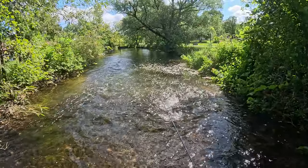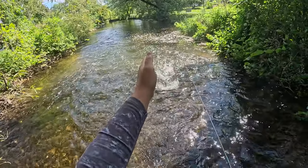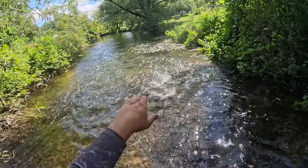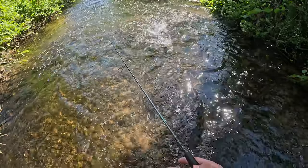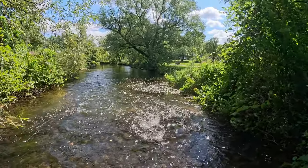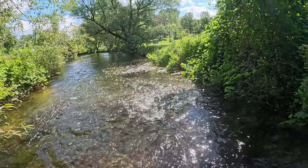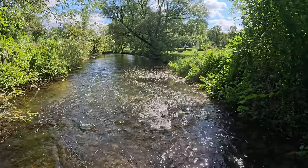What I'm doing right here, guys, is just fishing this seam. We have some faster current here and then some slower water. And those predators like to sit in the slower water on the edge and wait for food to drift by where they can swoop in and catch it. I think most people know this about trout, but trout are not the only fish that behave in this manner.